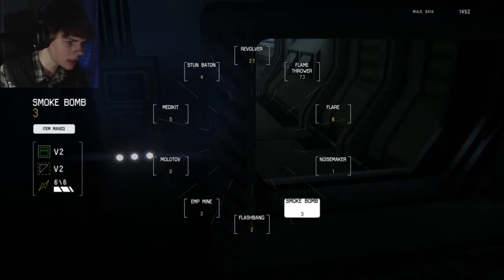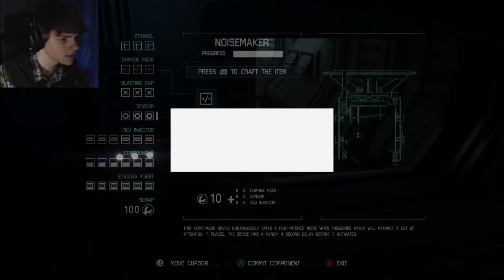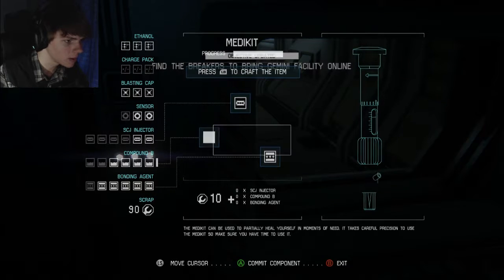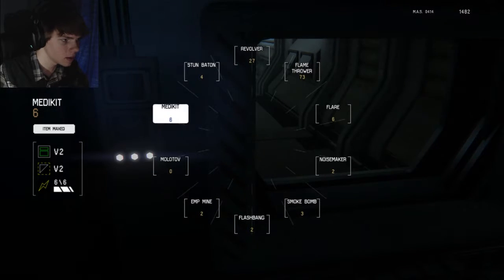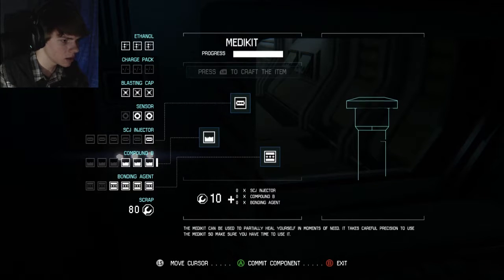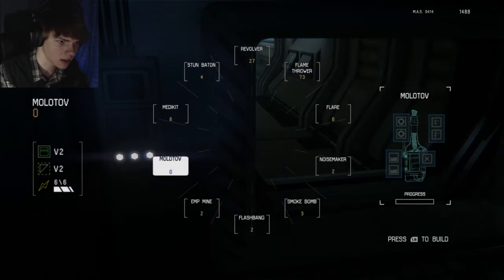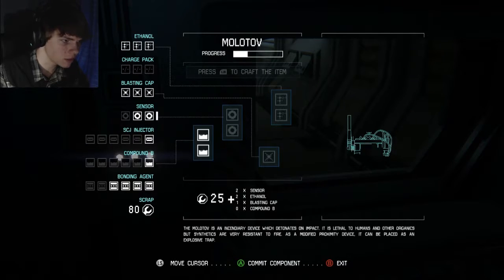I don't need this scrap. Can I make anything? I can make stuff. Let's go ahead and make one of these. Those makers are always useful. Can I make another? I cannot. I can make a med kit though. These are also always useful. Pop one of those in my pocket. Can I make another? It's not showing up, can I? I can. Why can I? Game, are you breaking again? Stop it. Oh, I have max, okay. I'll take a Molotov. This could be useful.